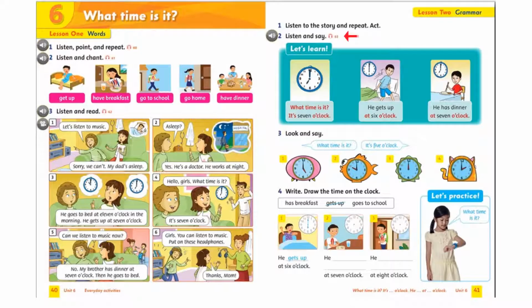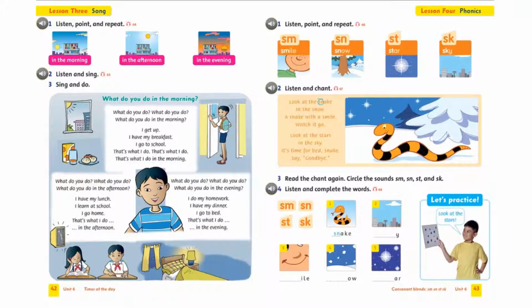Listening 63. Listen and say. What time is it? It's 7 o'clock. He gets up at 6 o'clock. He has dinner at 7 o'clock. Listening 64. Listen and point. In the morning. In the afternoon. In the evening. In the evening. In the morning. In the afternoon. Listen and repeat. In the morning. In the afternoon. In the evening.